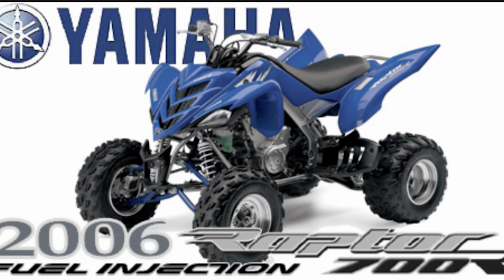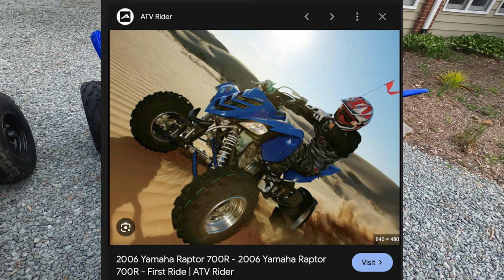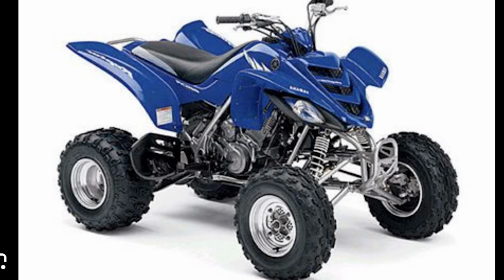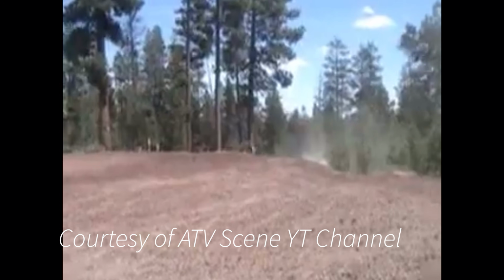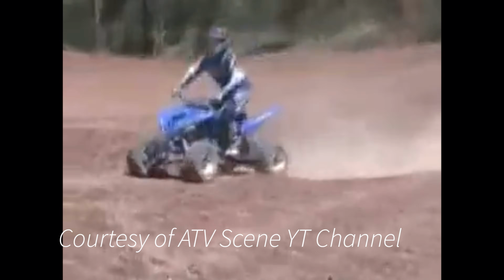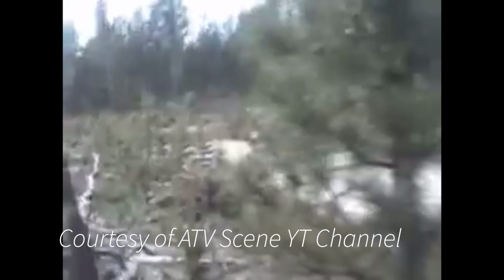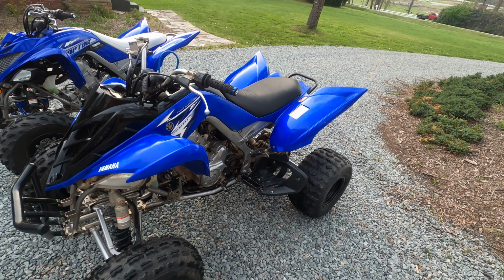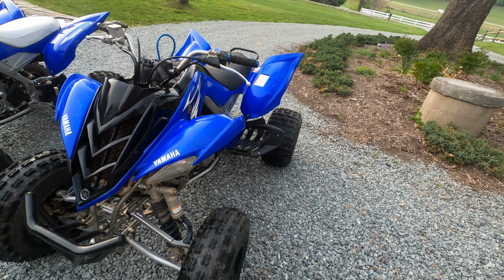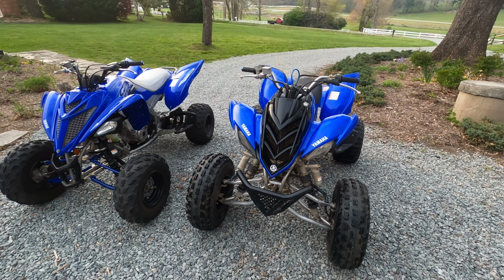The Raptor 700 was introduced in 2006 as a major redesign of the Raptor 660, which was introduced in 2001. The 2006 700R added electronic fuel injection in place of the dual carbs and a redesigned 686cc motor, resulting in an increase of 5 horsepower from 35 to 40. Yamaha also redesigned the suspension, adding 3 inches of width for more stability to help solve the top-heavy and tippy feeling of the 660. And it revolutionized the sport quad market.